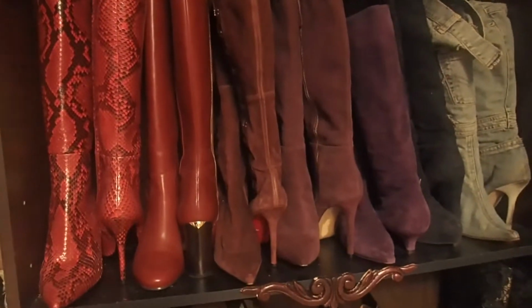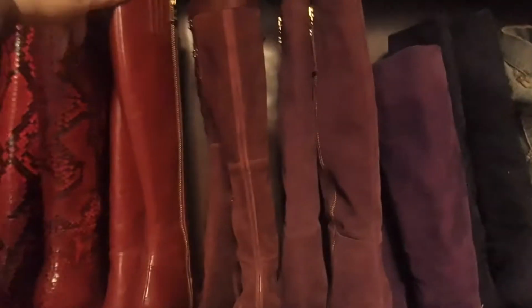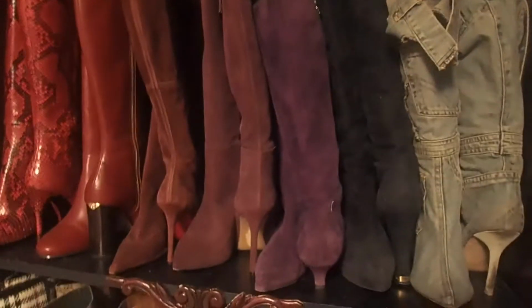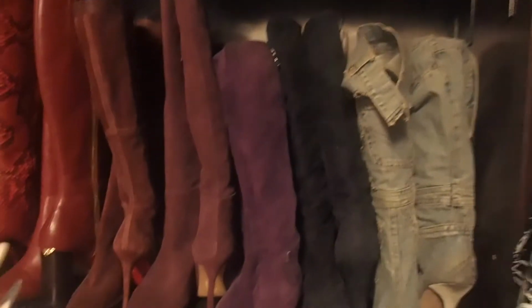This also works if you have boots and you want to line them up along a wall or in the bottom of your closet under your clothes. That way they're just nice and organized. You can easily tell each pair what they are, and it's actually going to help their longevity because you're not going to get weird creases in the spots where they're folded over.